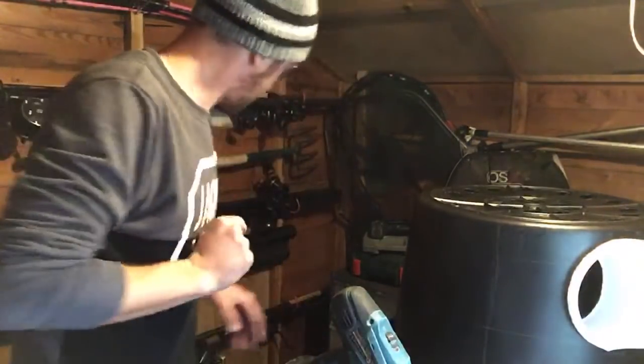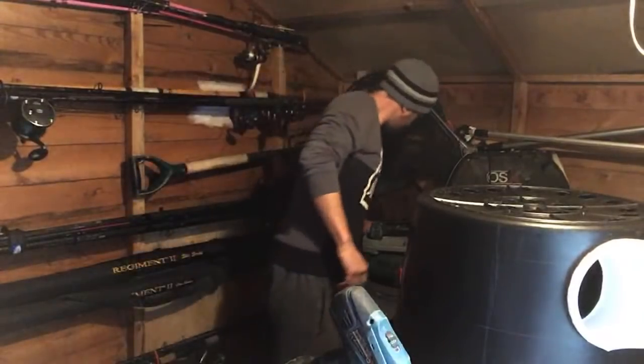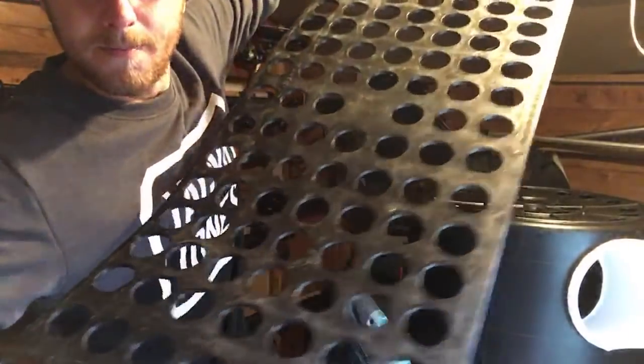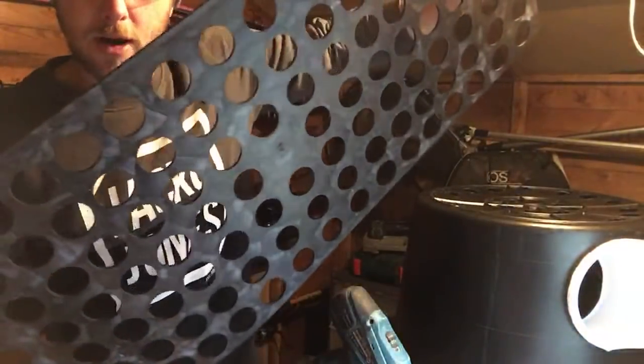Netting. Where is it? That's going to be on the bottom. So, old crab pot lining.